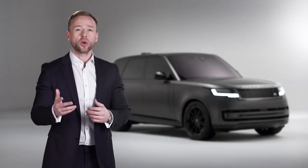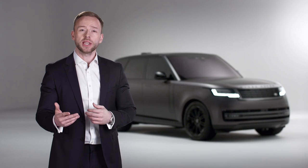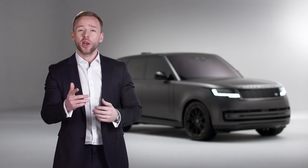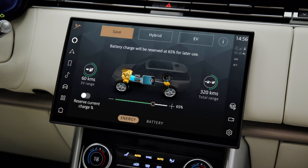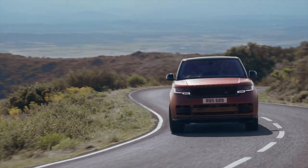There are a number of controls and displays that are exclusive to the plug-in hybrid variants of new Range Rover. The EV button on the centre console toggles between different drive modes. Most of the time, this will be best set to hybrid to allow the car to automatically use petrol or electric propulsion depending on driving conditions and driver demand.